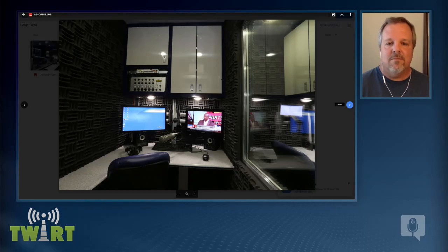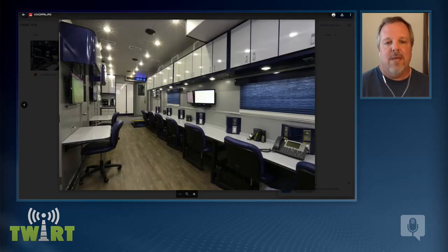Do we have one more picture to look at? I think we do. I think it's the main. This is the main lobby of the truck. So this is the truck? What you have is, this is inside the truck.